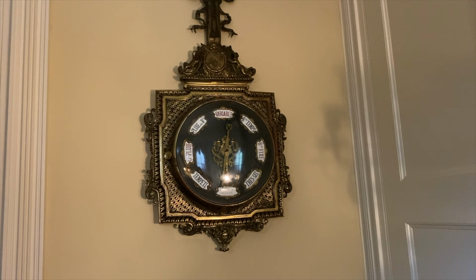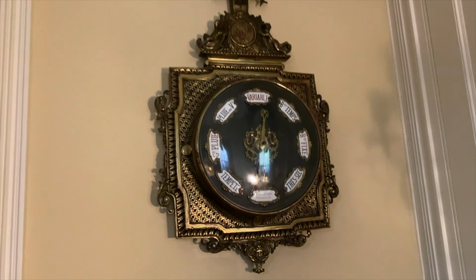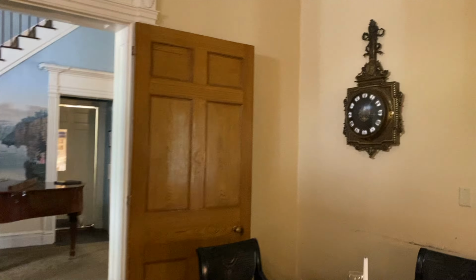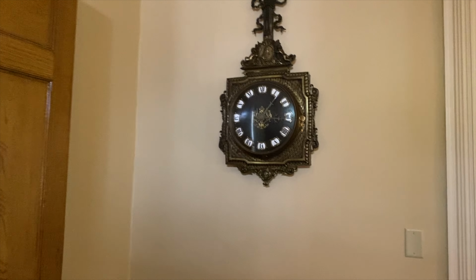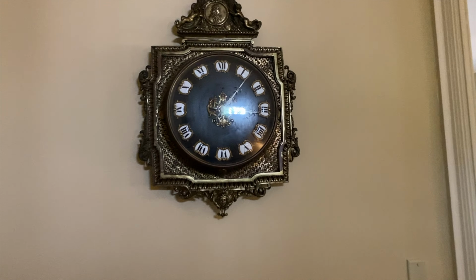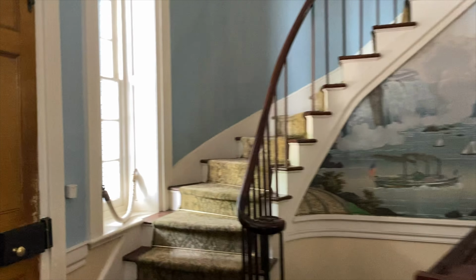And pretty interesting, this is a French barometer. Pretty cool piece. And over here, matching French clock. And it looks like this thing is correct twice a day. Cool. All right. Well, I'm gonna go upstairs.